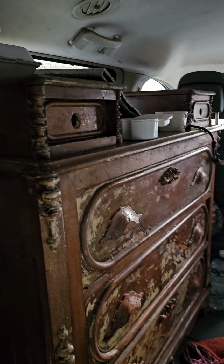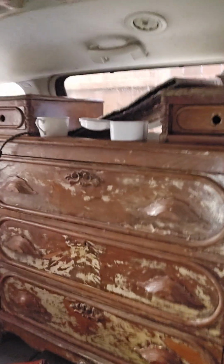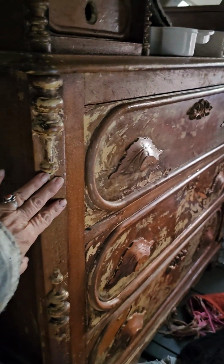But let me show you how I'm living right now. In my van, of course, but there's something in here with me that's taking up most of my van right now. It's kind of cramped. So let me show you what I do. So I'm living in this van with this big, beautiful dresser that has to go down. So yeah, it's taking up space. See, here's my bed. I'm sitting right here. See, we're crammed in here.